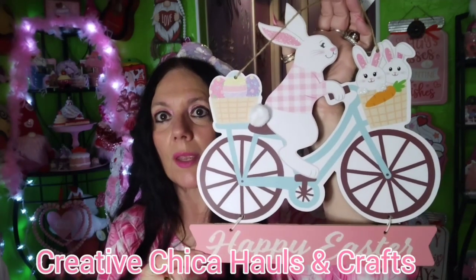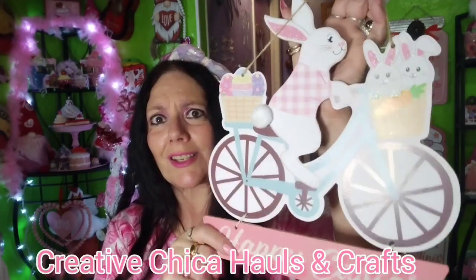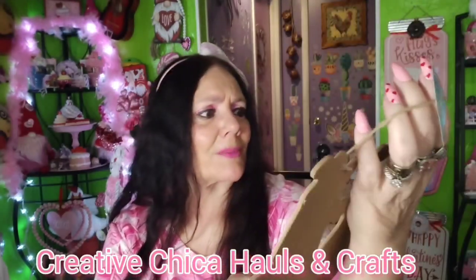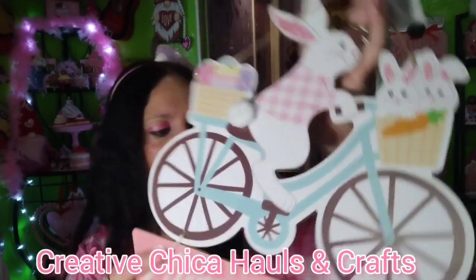I got the girl and the boy. Can you hear Chiquita? She's in there playing. The dog, she has so much energy, guys. I wish I had that kind. Anyway, isn't she cute? On the back, she's got Easter eggs in a basket and her two babies up front.